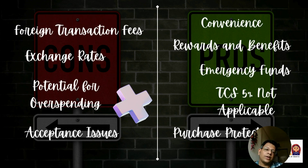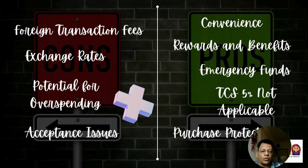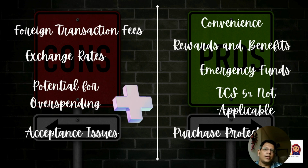And a good part of a credit card is that you don't have a 5% TCS clause in it, right? Unlike a Forex card, where you have 5% if your expenses go above 7 lakh rupees. In a credit card, there's no limit as such, right? You don't have to pay any 5% over here. Though the government of India brought up that rule of TCS here also, after certain pushback on the June notification, they have rolled it back. So for now, there's no TCS of 5%.